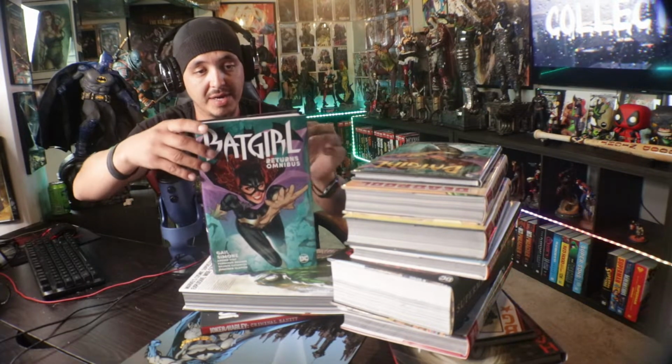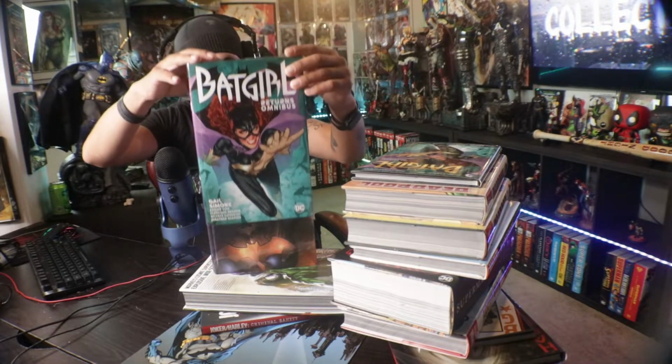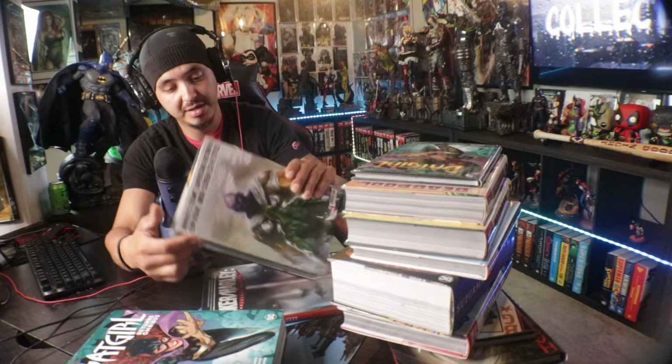So as you can see, there's the dust jacket, dust cover here. Boom boom. So like I said, Annihilation. This is Annihilation. So this one is originally $125.